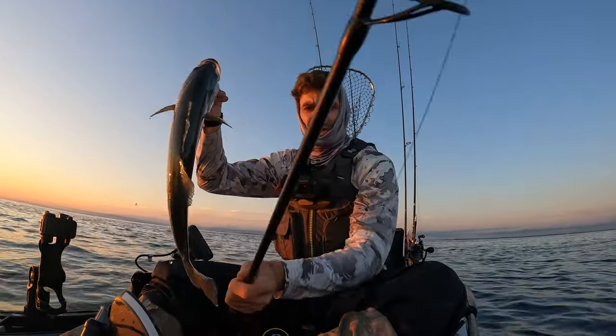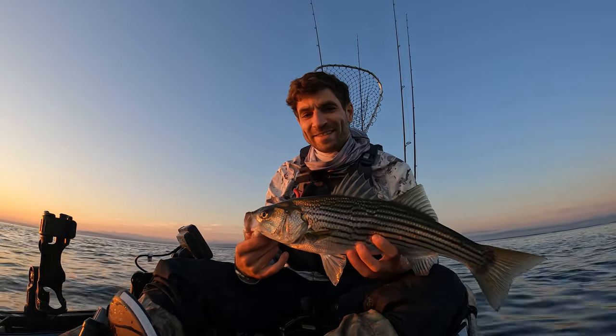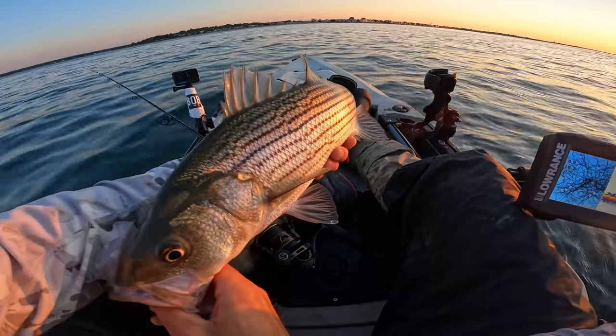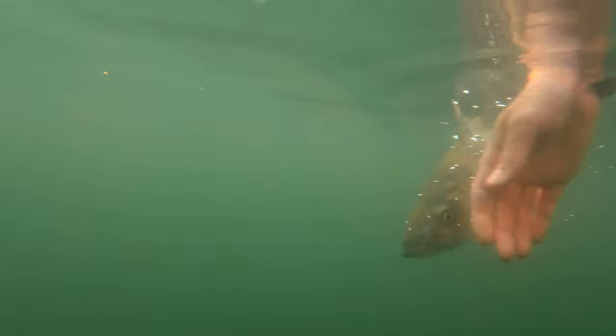Oh, rod in the camera. Rod in the camera. Cheese. Look at that guy. That's a beautiful fish. So a lot of these are holdover striped bass. They live in the sound year round.